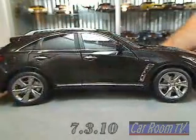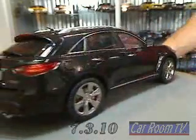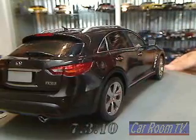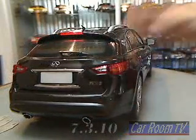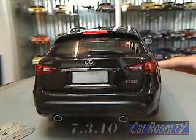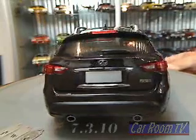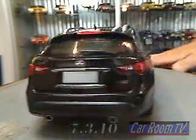Nicely trimmed out. Look at the shut lines on the doors. The paint is absolutely exceptional on this. There were zero flaws on this thing. Again, great lensing, dual exhausts, foil-based badging on the back. I haven't removed the protective tape on this one because we're going to be putting this in for photos. We don't like to do that before we take the photographs. We like to get it done just about the time we're going to photograph the car, just in case we have an issue with anything.